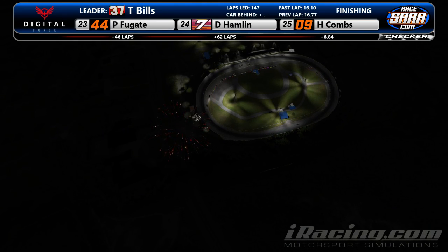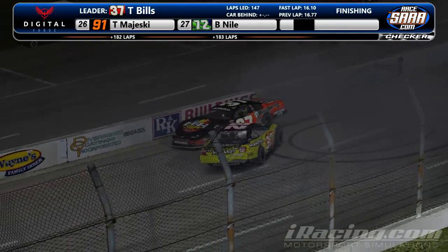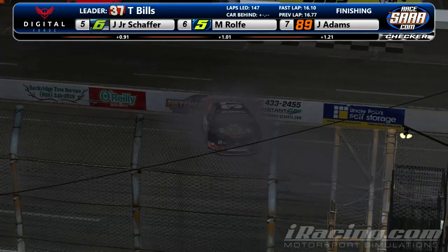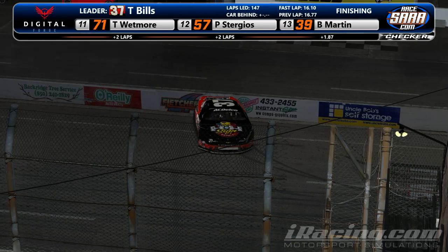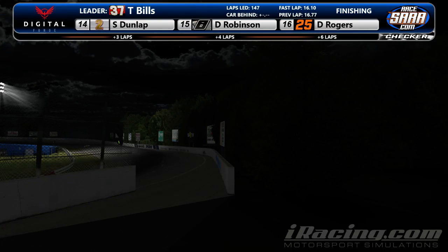What a brawl. Hence the term Fall Brawl. And this guy right here fought through this field. He led some. He fell back. He pitted. He came back out. He led some more again, and he finished the job up front here tonight.